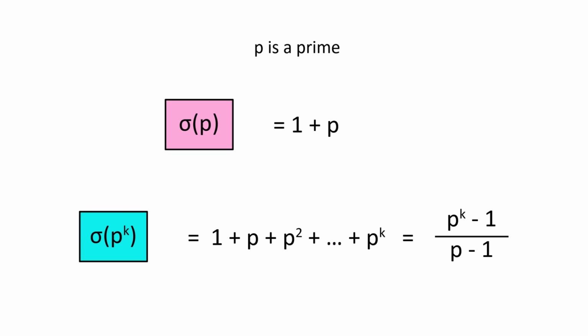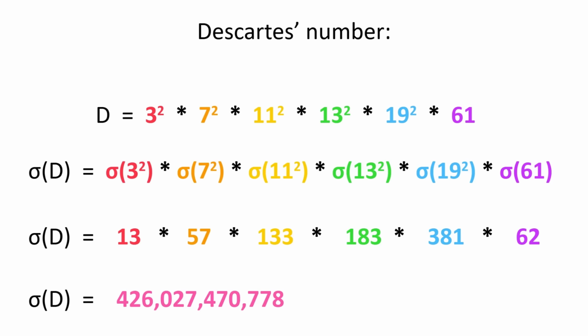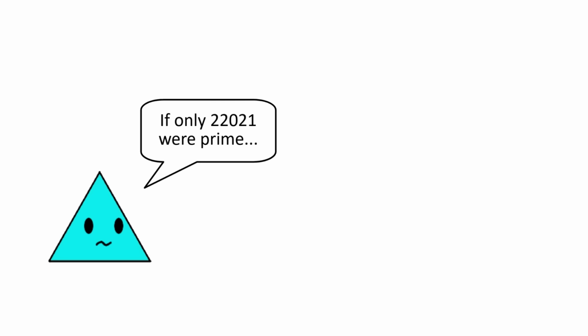That identity only works for prime powers, and as it turns out, we didn't actually finish the prime factorization. 22,021 is not prime, it's actually 19 squared times 61. With the full prime factorization, you'll find the true sigma value is a bit more than double the Descartes number, making it abundant rather than perfect. The way it's usually described is that it would be an odd perfect number if only 22,021 were prime.